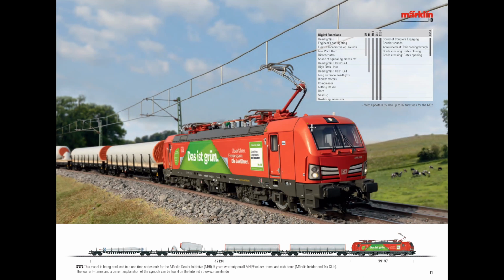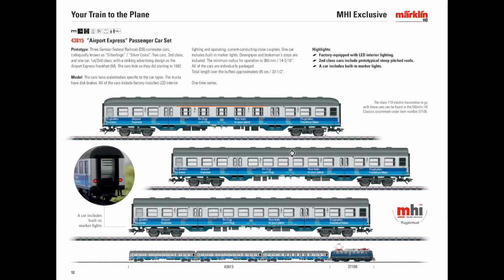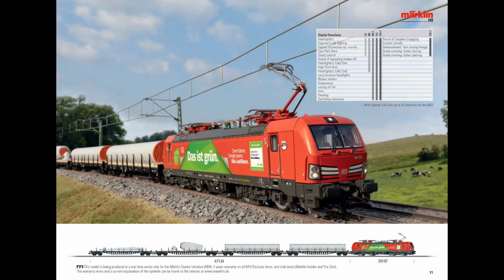Okay. And here's a picture showing a typical arrangement here with the locomotive and that windmill car set, which looks very, very nice. And this is a special dealer initiative logo set. Oh yeah, that's something I should have mentioned. Thank you, Richard. You see this little emblem down here, this little stylized locomotive in the shape of an M.